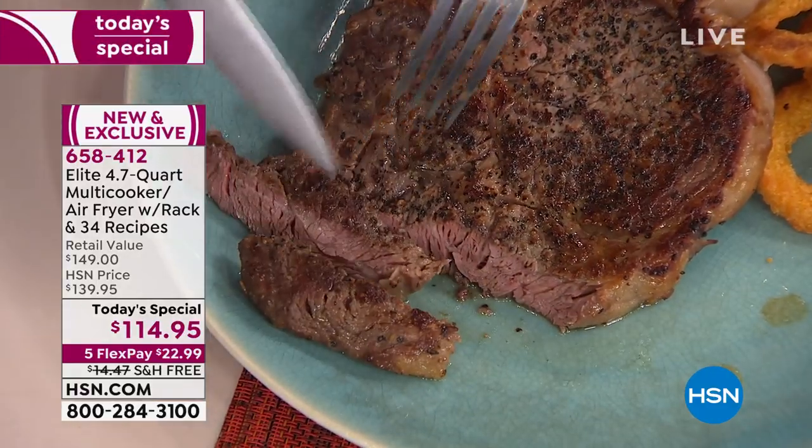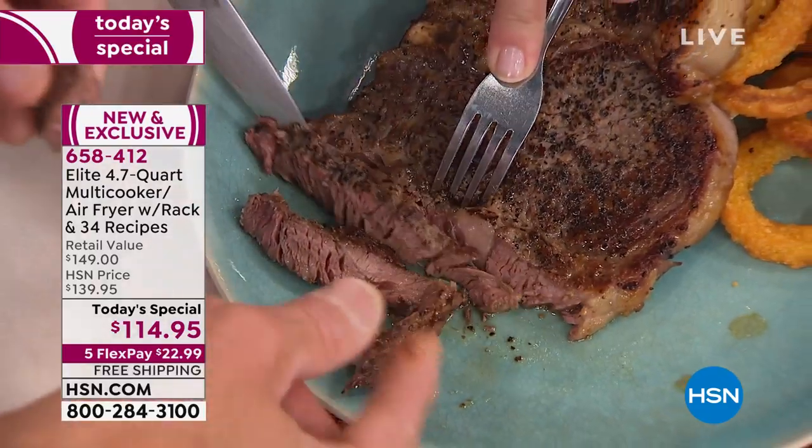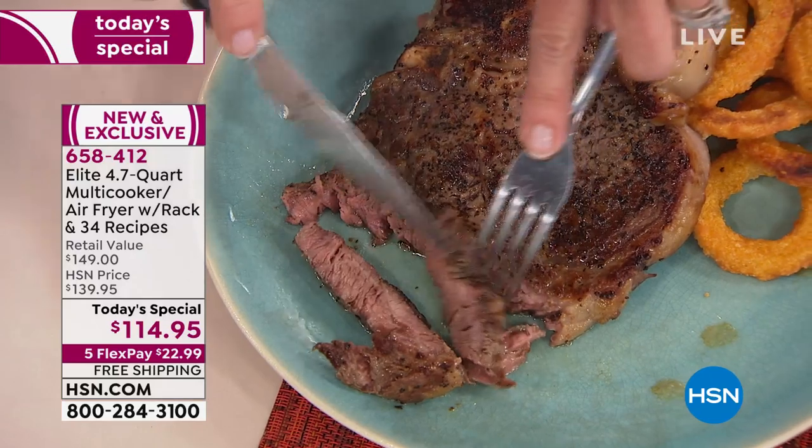I'm not going to put a prime rib somewhere that isn't going to cook right. Look at this. It is seared on the outside. You could do a full rib roast in here.